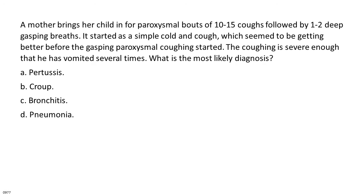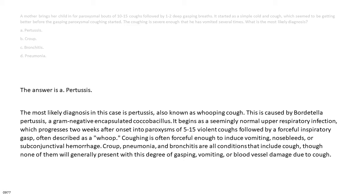A. Pertussis. B. Croup. C. Bronchitis. D. Pneumonia. The answer is A. Pertussis. The most likely diagnosis in this case is pertussis, also known as whooping cough.